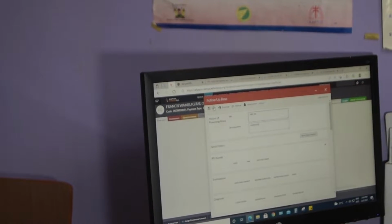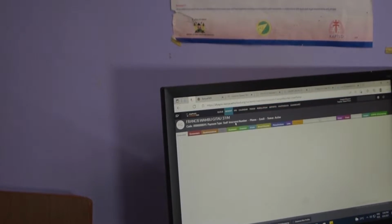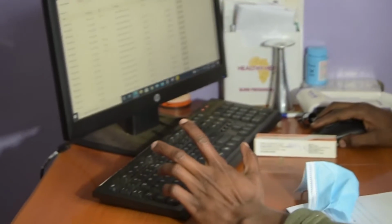So it was not a bit of a challenge to work with a health software, a health system, to manage patients. At least the paperwork has reduced. I'd say that I can save my pens right now. I'm not using a lot of them. And at least most of the things that you discover, you can access them on the software, even at the comfort of your internet at home.